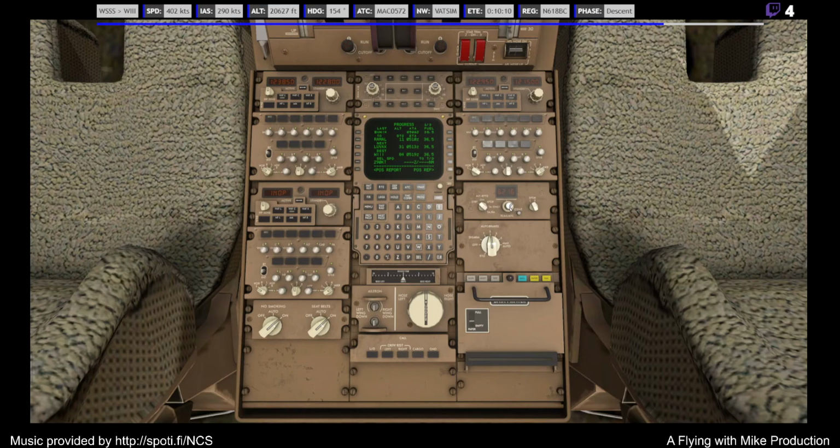Not a big fan of this style transponder, but we don't get to say much.